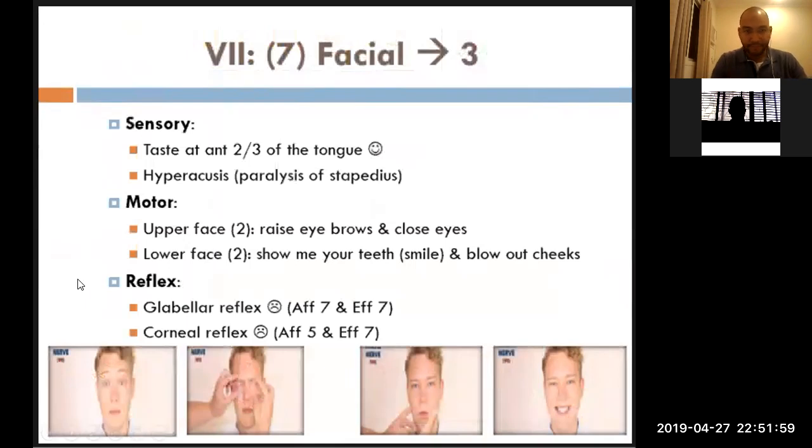We have two reflexes, the glabellar reflex and the corneal reflex. The glabellar reflex is not recommended to be done in the exam, and we will mention it when we speak about Parkinson disease and the examination of the Parkinson patient. Glabellar reflex means you are tapping on the forehead of the patient, tapping without putting your hand in front of him, so he cannot see you doing it.